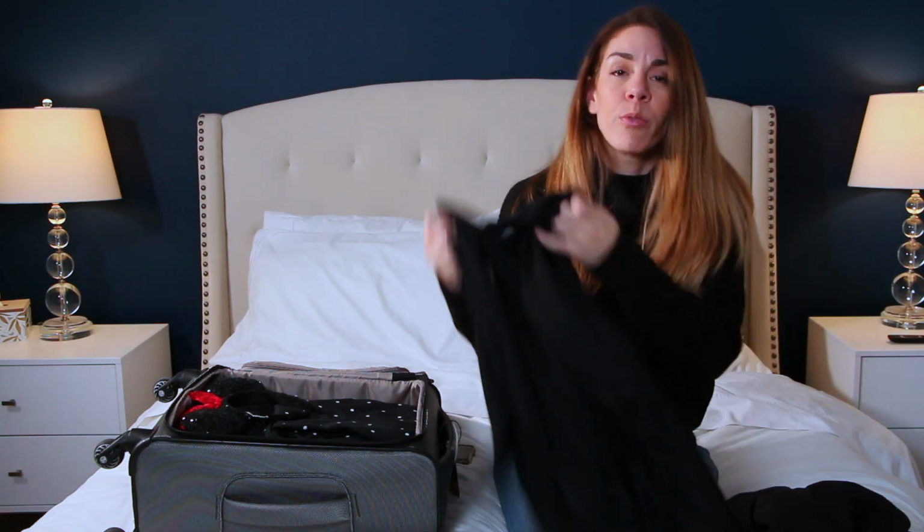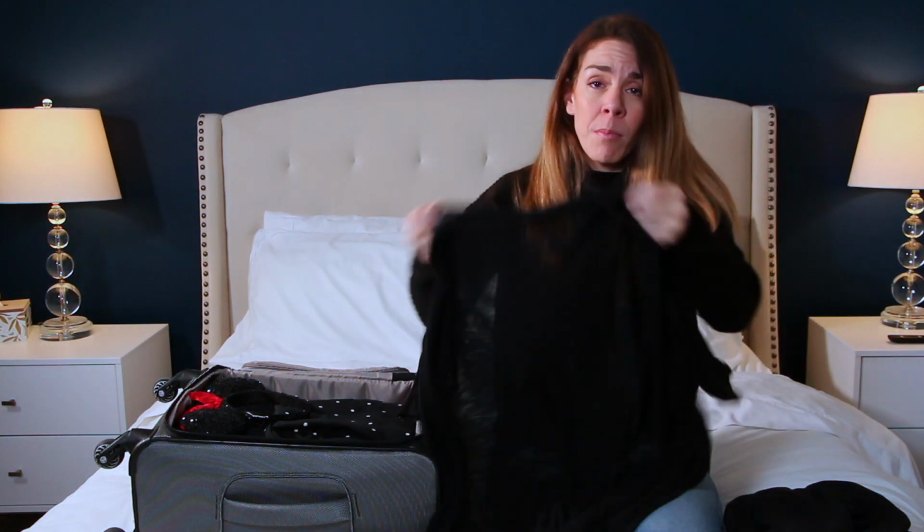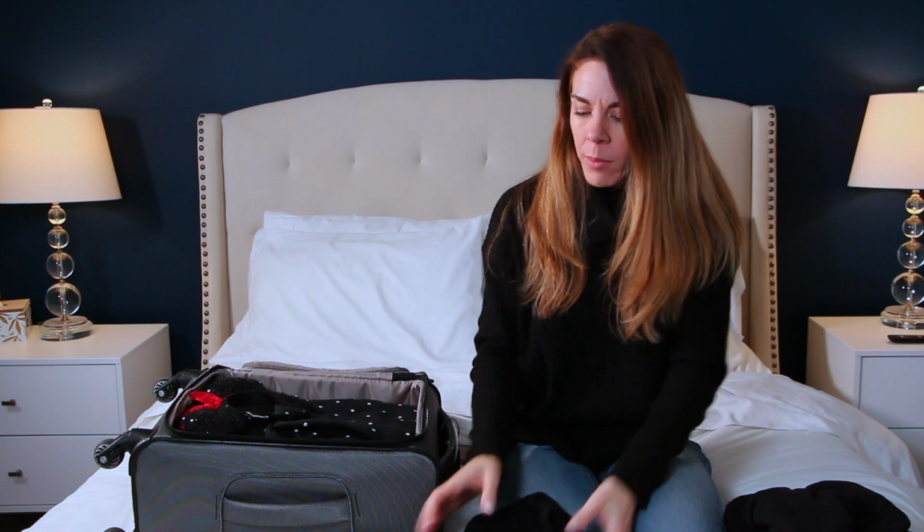Alright, so the next thing I want to bring are sweaters and cardigans to keep me warm. So the first thing I'll pack is my black little cardigan. This goes with pretty much everything, and I can wear this over my shoulders when I'm wearing my dress.